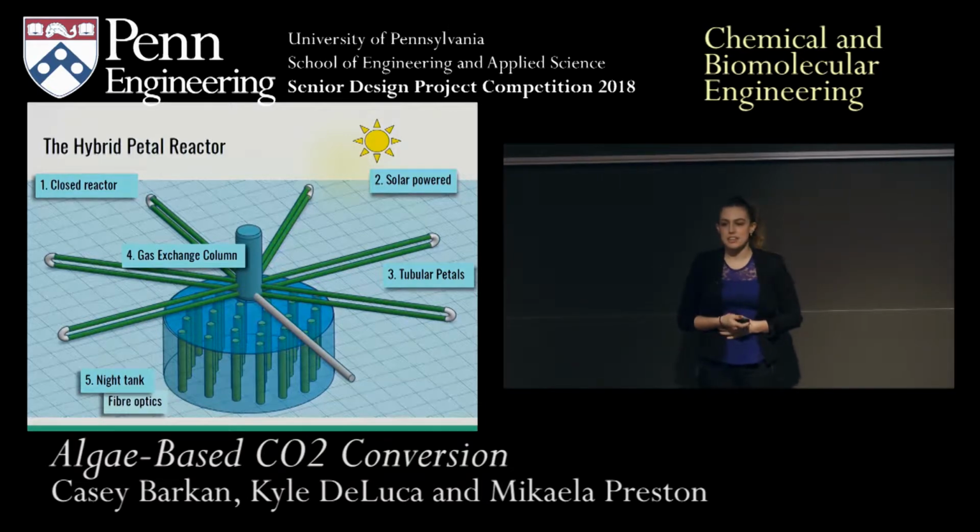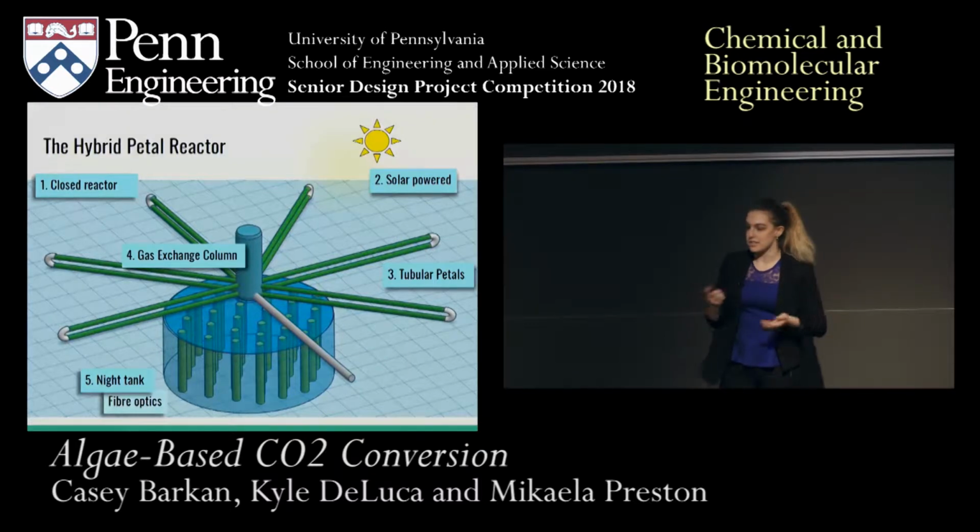When designing a reactor, the first step is closed reactor versus open reactor, open to the environment. We opted to go with a closed reactor setup to maintain our high bioproductivities, even though it's a little more costly than open reactors. Second, we wanted to know how our light is going to get to the algae. Is it going to be solar light or artificial light? We chose to go with solar to reflect our commitment to sustainability, even though artificial lighting offers higher bioproductivities and higher tailorability. But we wanted to maintain all of our carbon conversion goals during the daytime.